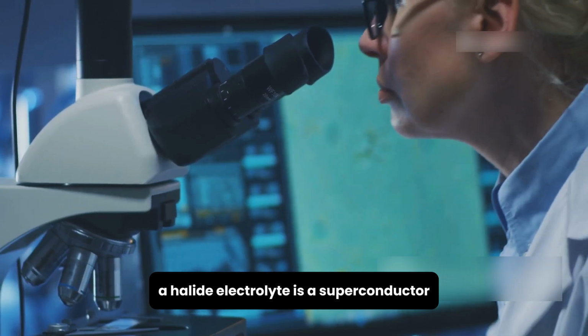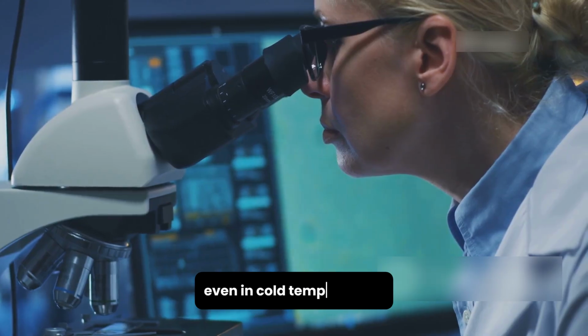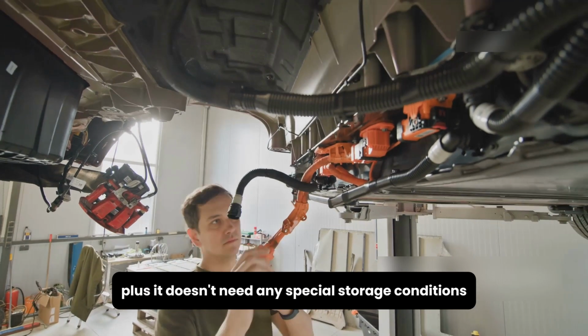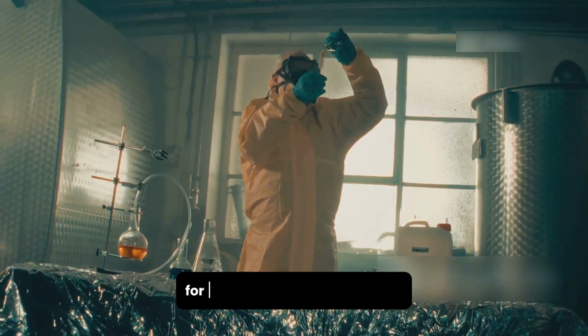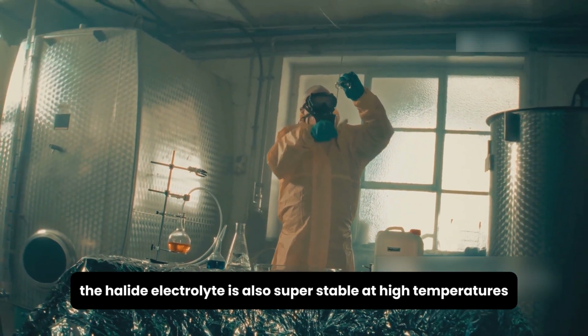A halide electrolyte is a superconductor, which means the battery can work at high power even in cold temperatures. Plus, it doesn't need any special storage conditions, making it just perfect for real-world use in factories and out on the road. For all the safety nerds out there, the halide electrolyte is also super stable at high temperatures.